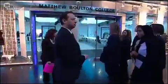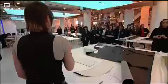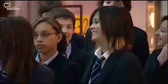Our students have been invited to be the first to try them out and help with the launch evening. Does it look much like a classroom? No. Okay, but it is. This is a learning space. The models making sort of... It's a chance to find out what they might be doing next year.